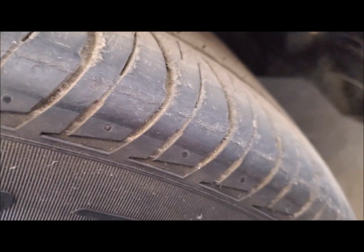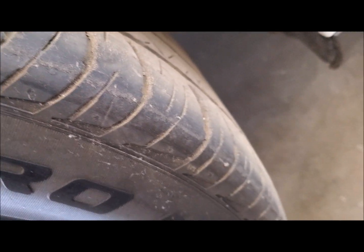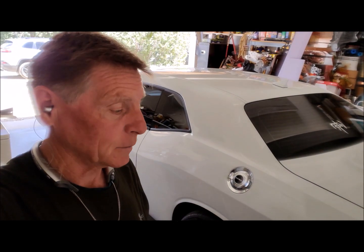And he says, I need to get tires on it right away. So after only 16,000 miles, an uncountable amount of burnouts, and one trip to the track, these back tires have started to separate. Now I'm going to do something a little different. I'm going to have to get Pirellis again, because the Goodyears are special order and I need tires now.